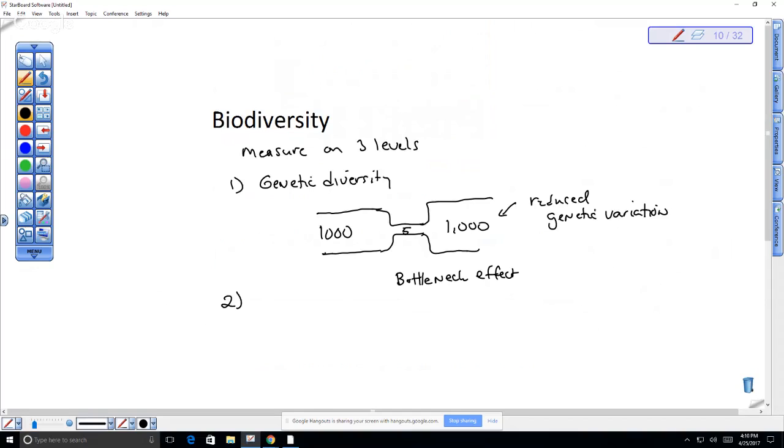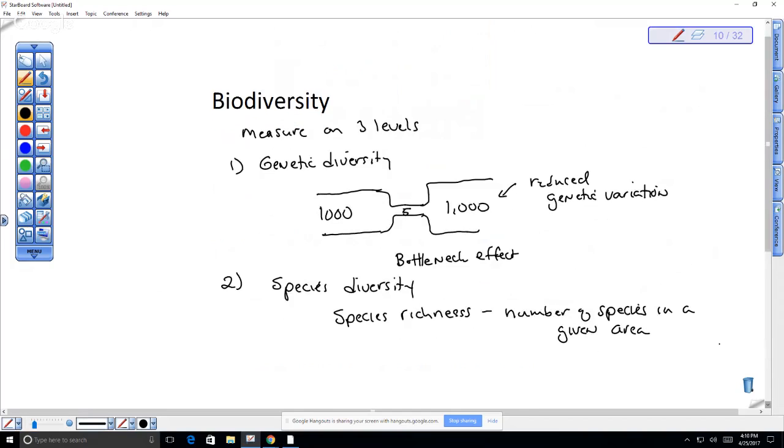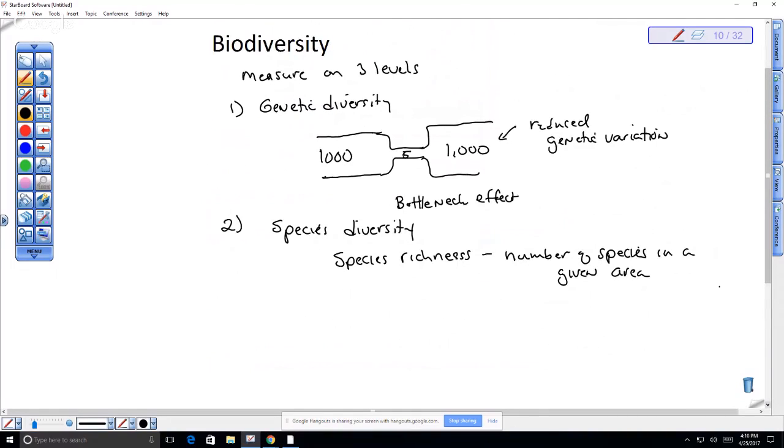We can also look at species diversity. This is a combination of species richness, which is the number of species in a given area. Now you can have a lot of species, but few individuals in each group. So we also need to look at what is called species evenness, and this is the number of individuals in each species.